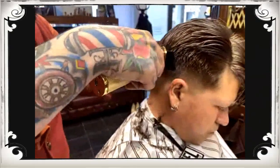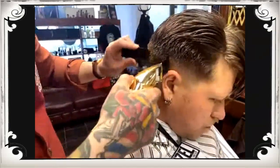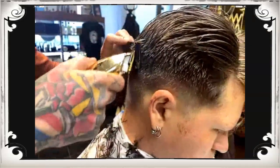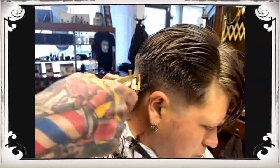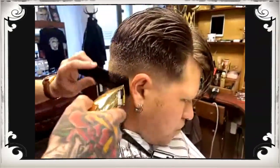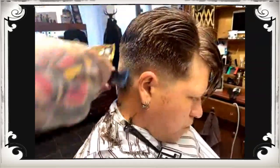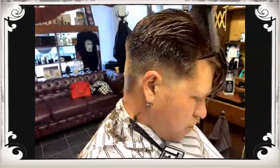Remove everything you don't need. Remember, I'm only removing bulk now, and I'm gonna do the haircut later when I blow dry, because the hair is so thick and I need to see what I'm removing later. And if there is some hair that sticks out and I don't want it, then I can see it in nature and just remove it with my trimmer or scissors.